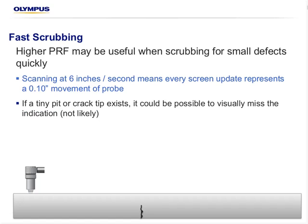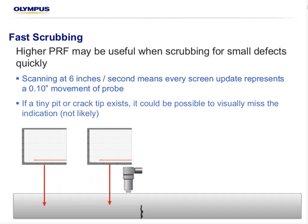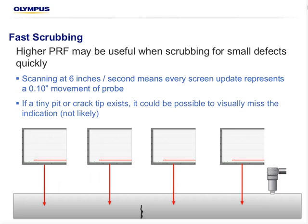Now this is really not likely with manual scrubbing, but this is one of the arguments towards having PRF higher than 60 hertz, so that you don't miss this kind of indication. And this is what we would see. As we scrub across, we'd see that we're only collecting A-scans at certain positions along this plate, and none of them show the indication of the crack here. Of course, realistically, we shouldn't be using a delay line transducer for this particular defect either, but we'll ignore that for the purposes of this webinar.